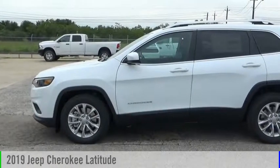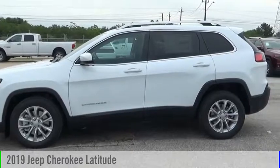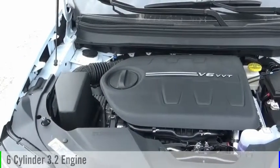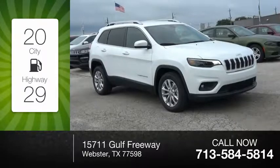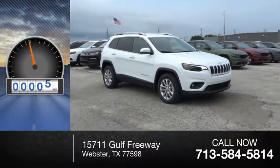Make a great choice today with the 2019 Cherokee. This vehicle is powered by a front-wheel drive, 6-cylinder, 3.2-liter engine, and comes with an automatic transmission. Great fuel efficiency saves you money by requiring fewer trips to the gas station. This vehicle has less than 100 miles.